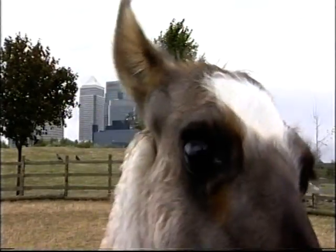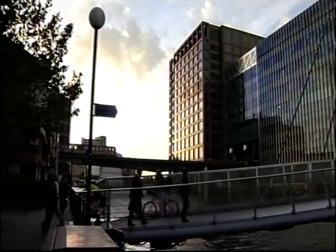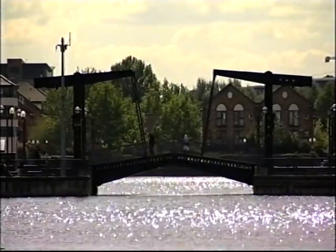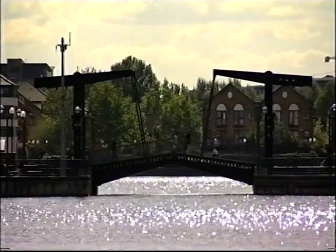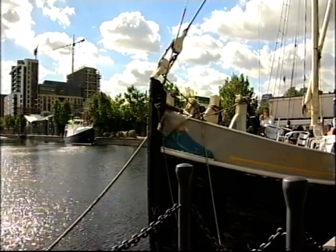The city farm is held dear to many of the local residents, particularly those that have grown up in the area and have seen the dramatic changes in recent years. I'm off to meet one of them. She's Jean Brown, and this is her local, a floating pub on Millwall Inner Dock.